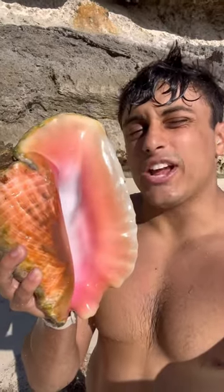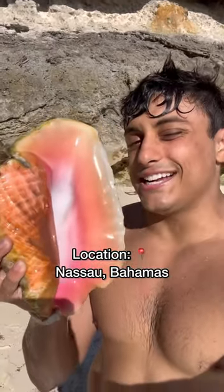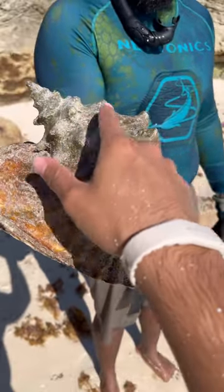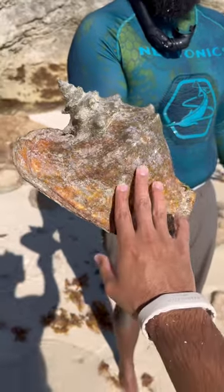In my hand is a giant queen conch. I caught this thing out in the Caribbean Sea. It's as fresh as it gets. You can tell the age of the conch by the amount of notches that it has. 1, 2, 3, 4, 5. This is a 5-year-old conch.